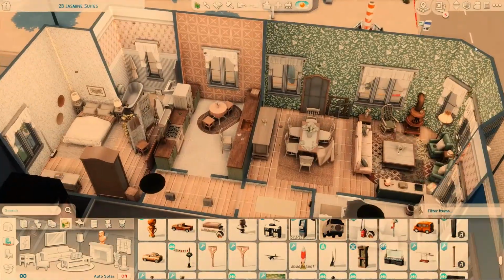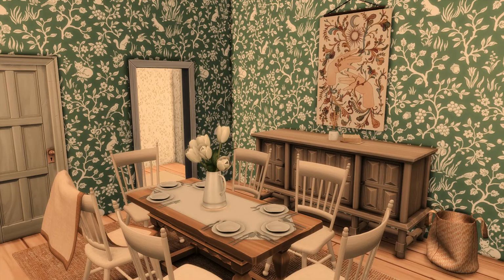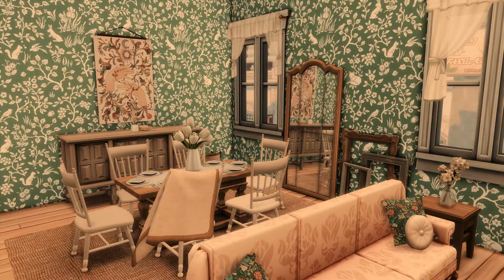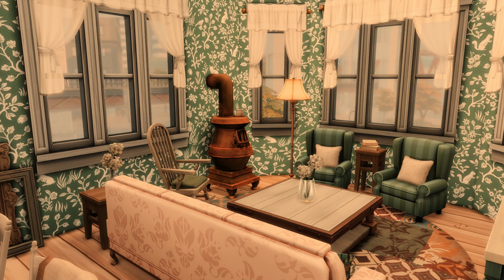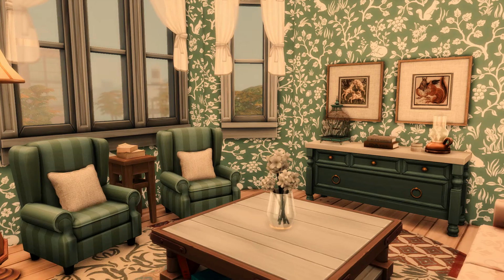But yeah, that is the build. A very, very quick one. Let me know what you think of it. Let me know if you think this is a successful cottagecore apartment fusion. I feel like it is. I really like this wallpaper. Don't you guys like it? Oh my god, it has little squirrels on it and a little fox. It's so cute. I would love this wallpaper in real life. It's just freaking adorable. And I love those armchairs.